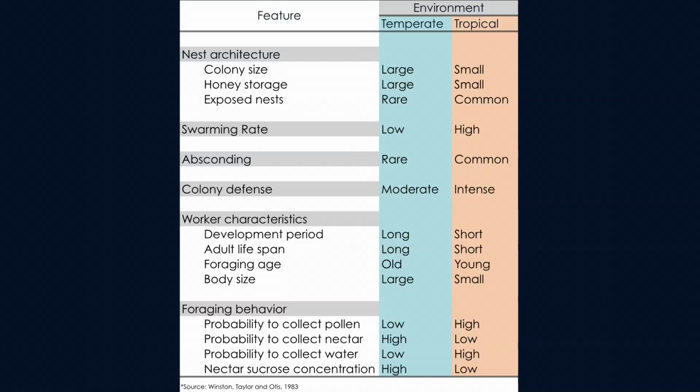There are also differences in worker characteristics: how long they take to develop, how long they live, at what age they become foragers, and the overall body size. And there are differences in foraging behavior, whether they have a high or low probability of collecting pollen, nectar, water, or sucrose from nectar at different concentrations. For example, temperate species, because there is so much food out there during times of food availability, will be pickier about how sweet they want their nectar to be, if they have their druthers. But in the tropical region, because food is sparse and patchy, the bees will go for nectar of almost any concentration because they need that carbohydrate source.